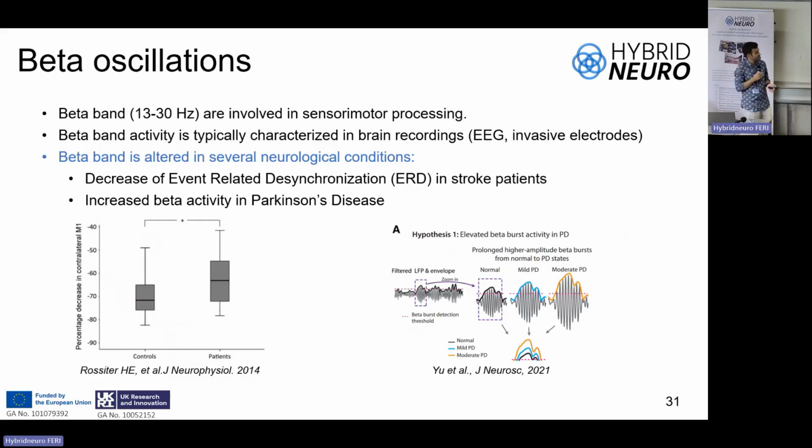So what can we do about it? How can we use our neural interfaces to first detect these changes and then act?